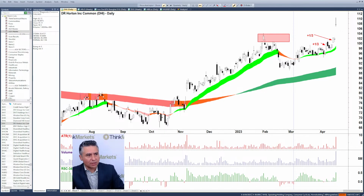Now, if you have it, I guess that's the other way to look at this. What should you do with it? Is this enough to warrant taking some profit? Let's say you did get in here at 99.30. Do you take some profit at 108? Let's say you added a third here, you added a third here, and now what do you do? Do you take profit on a third?